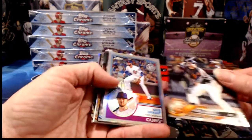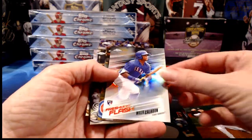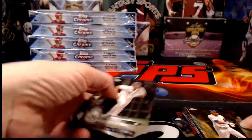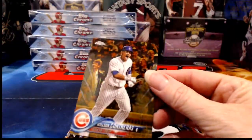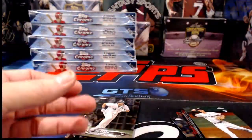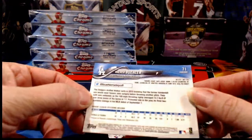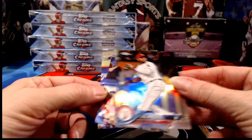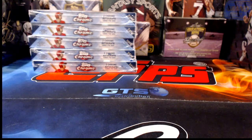That was a Tyler Wade refractor that went by for the Yankees. Chris Bryant, 35th anniversary. Freshman Flash, Willie Calhoun. Whoops, that's going to be numbered. Wilson Contreras and the Cubs to 50. And there's a Walker Buehler. Wanted to make sure he wasn't numbered for the Dodgers. Elvis Andrus is a refractor for the Rangers.